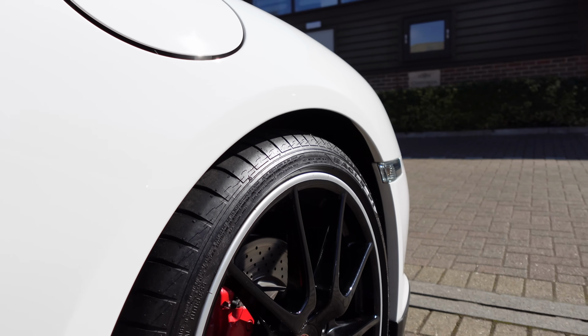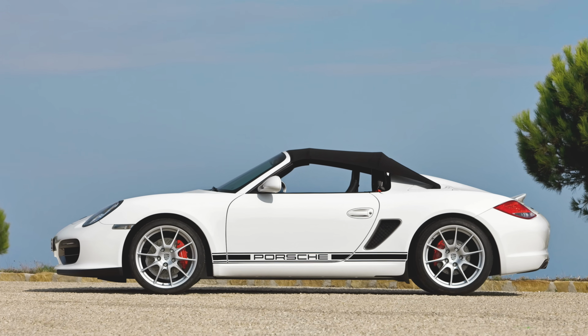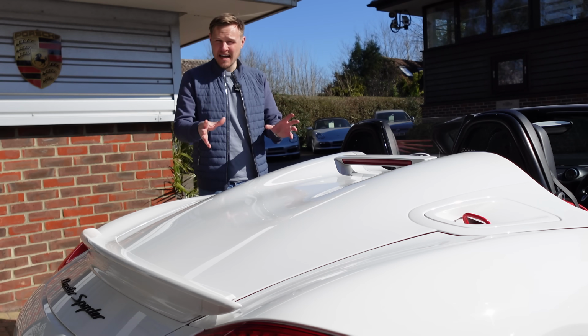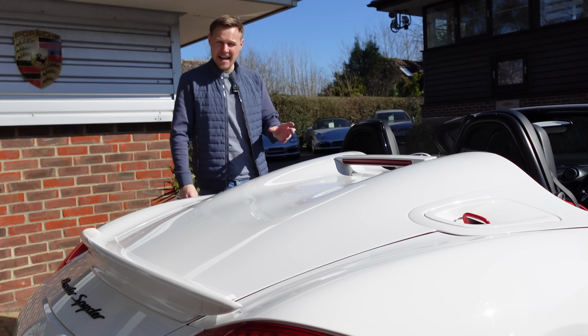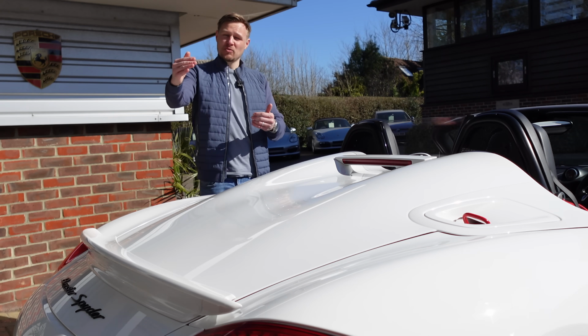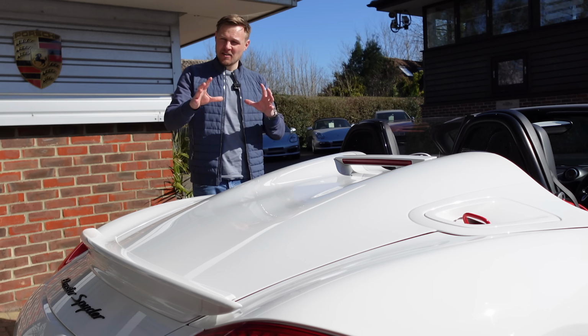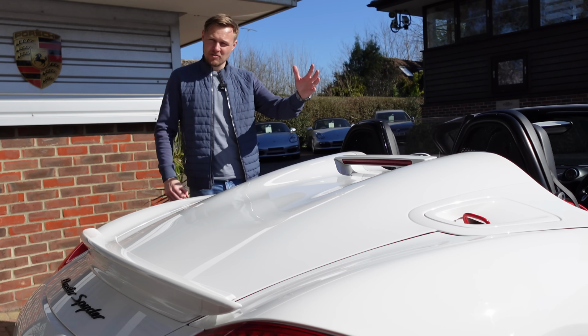The Boxster Spyder has, as standard, a sport suspension, which drops the ride height by 20mm. The dampers, by the way, are fixed rather than active, again saving a bit of weight over the Boxster S. And the setup of the Spyder means the centre of gravity is 25mm lower than the Boxster S. That should play into the dynamics of the car, which we're going to find out on our test drive shortly.